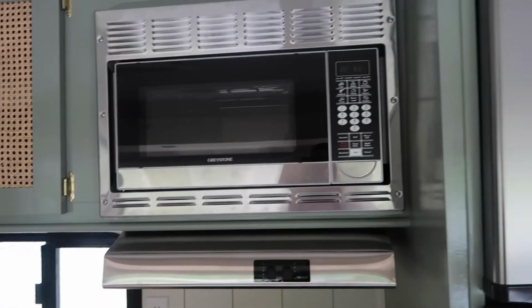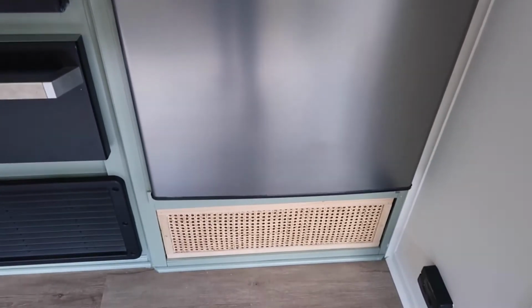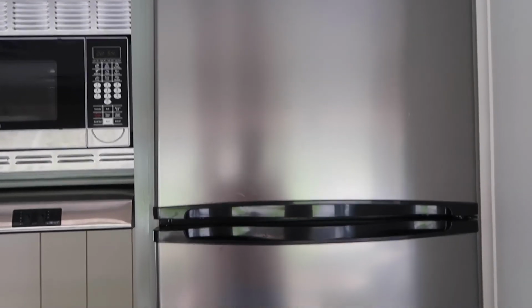One thing about this unit, the previous owner did do a lot of upgrades. So this refrigerator is upgraded. It's actually larger than most RV refrigerators. Not complaining about that at all, because it'll be nice to be able to store as much food in here as we possibly can, because we have a very hungry 4-year-old.